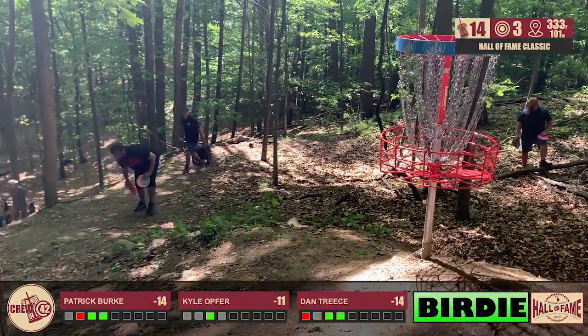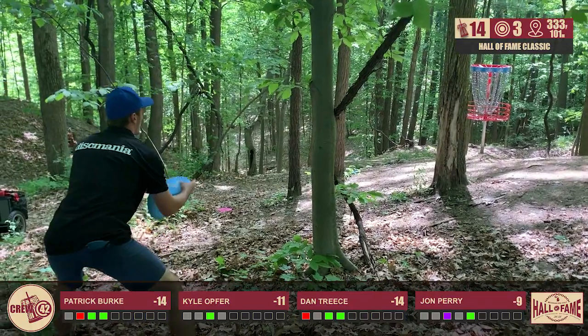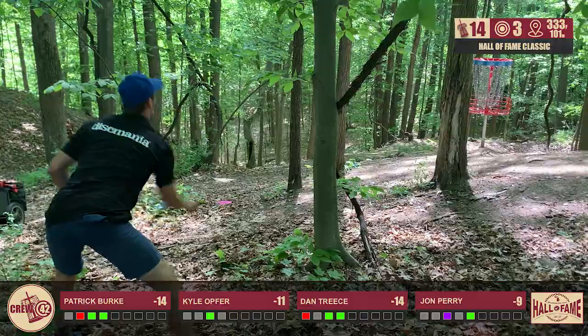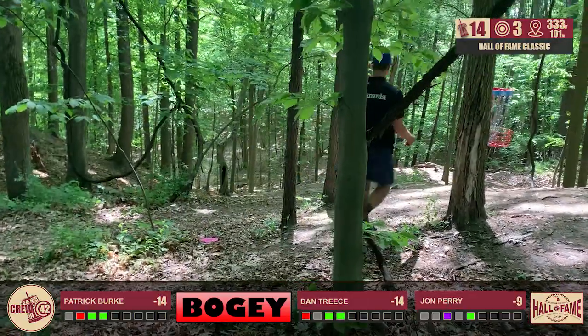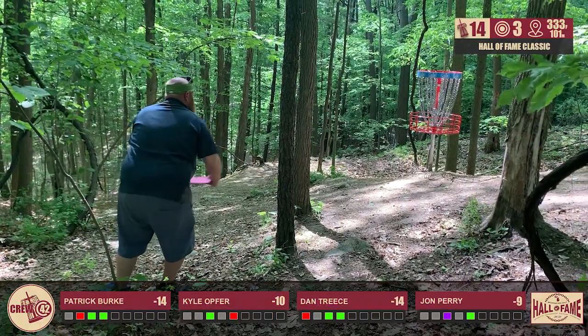John, though, great birdie from him. That's a great birdie. One of 8 people for the day to birdie this hole. Strokes on folks. Played as 3.3 average. So a little over that par 3 mark.